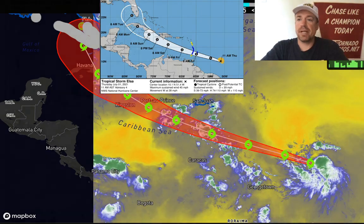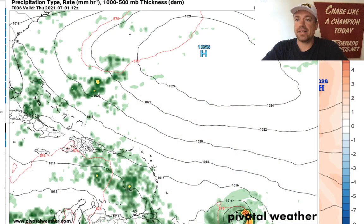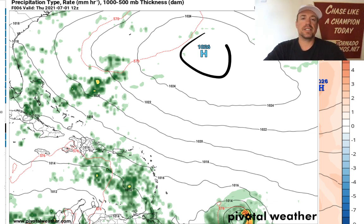And the main steering mechanism, as I mentioned, is that massive Bermuda High off to the north of it. Anticyclonic flow around that high clockwise, like a clock, and you get those easterlies on the south side. That's the steering flow along the south side of that intense Bermuda High there. See if I can find it. There we go. For annotation, there you can see this intense high.